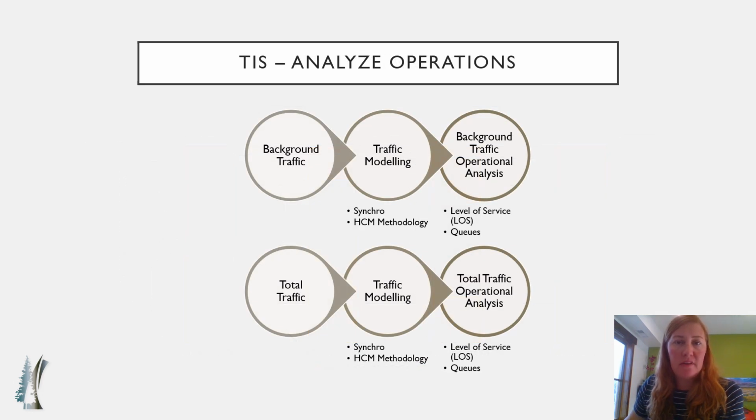And then to summarize the modeling and analysis that we did on this data, we took our background traffic, put it into a Synchro model, which is our traffic modeling software, which uses Highway Capacity Manual methodology, and looked at the level of service of the intersections, the capacity of the roadway, and the queues that we might see back up. And so we did that both for background traffic and total traffic, which was background plus our project traffic. And we're going to talk about the measurements of those level of service on the next slide.